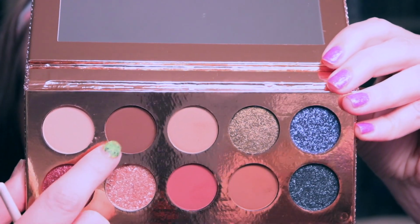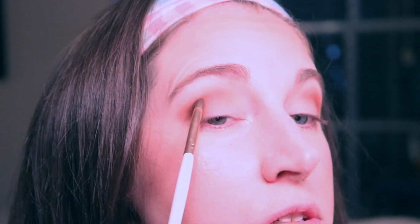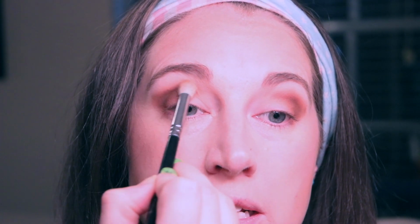Now to build up this outer V, we're going to use this dark brown called Cheens. I'm not really sure what that means, but it is a nice matte dark brown, and I'm just going to focus this right in the corner to make this a little bit darker. Because again, I like my eyeshadow to go from dark to light, and I like to build up the outer V to be pretty dark. And as we start to build up, I am just going to go back in and blend a little bit into the crease to smooth it out just a little bit more.